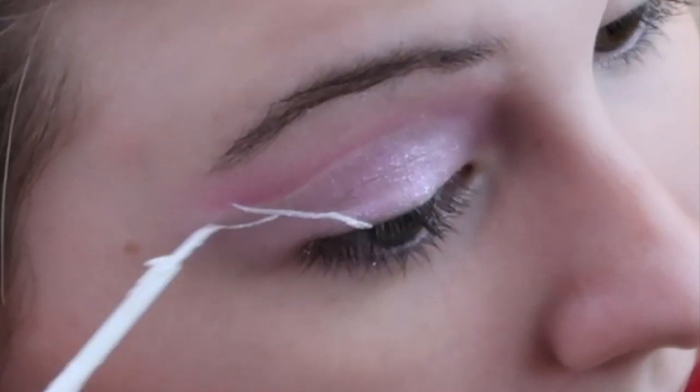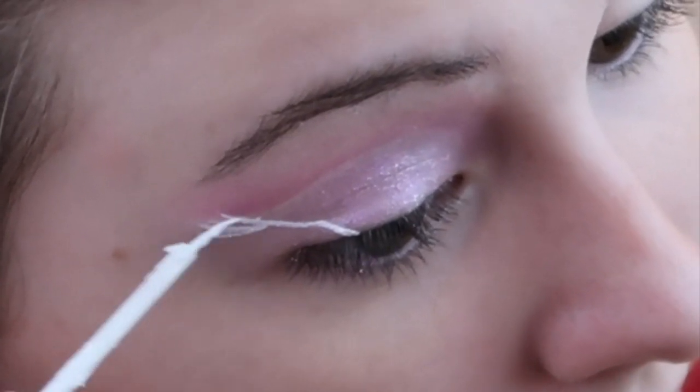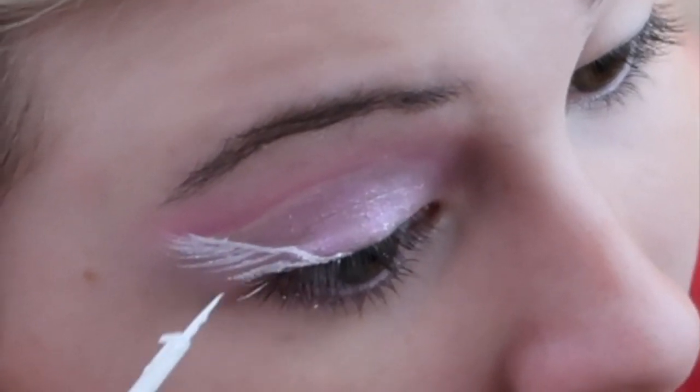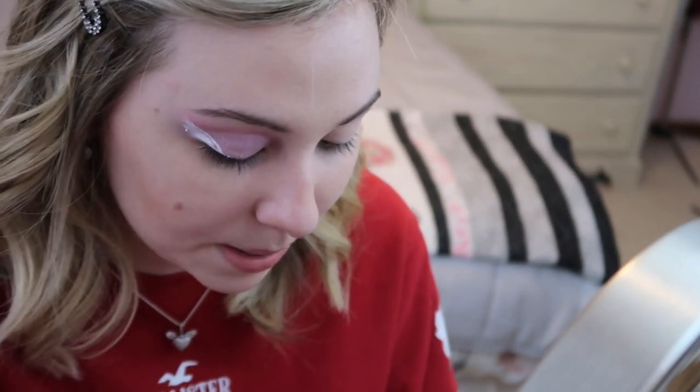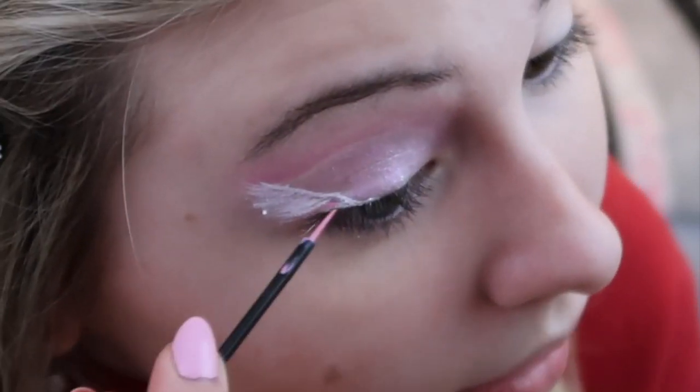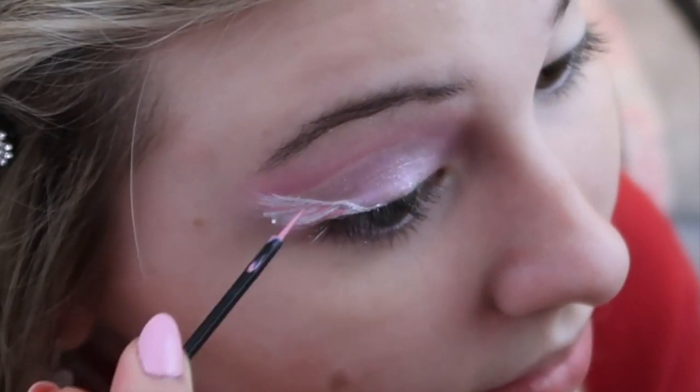Right about there, and I'm going to start drawing out wings, just kind of making feather shapes like this. Said what product I was using. I'm using my NYX Professionals White Liquid Liner. Now I'm pulling out my NYX Professionals Vivid Brights Liquid Liner in the color Vivid Petal, and I'm just gonna do the same thing, adding in some feathers, because you know, we gotta get some pink in there. Valentine's Day.